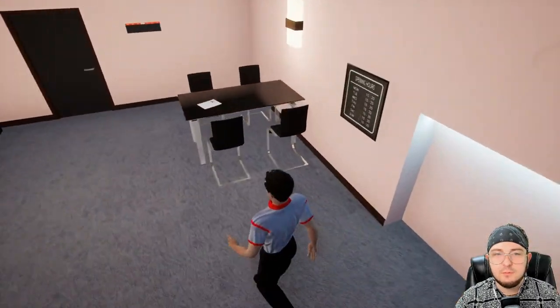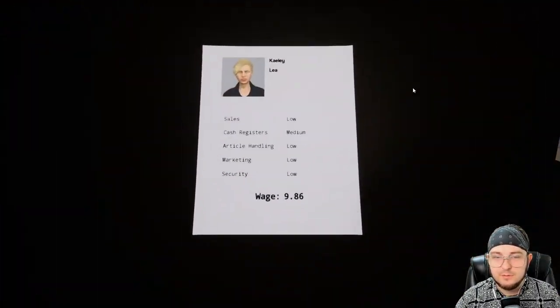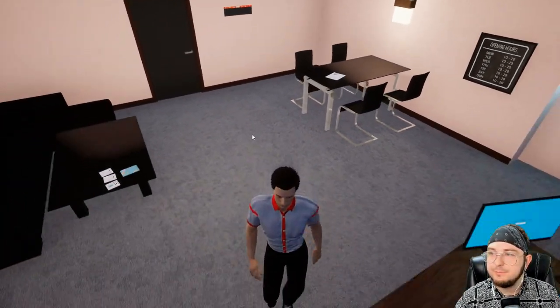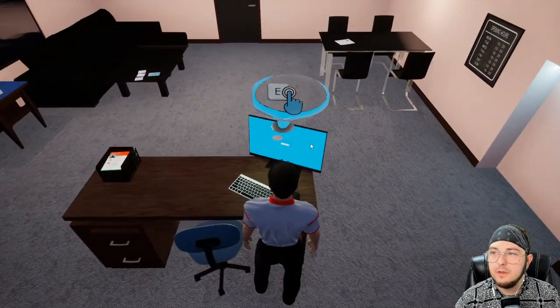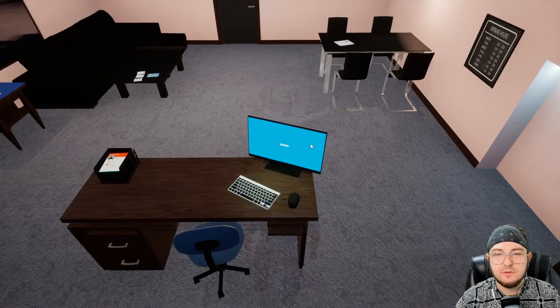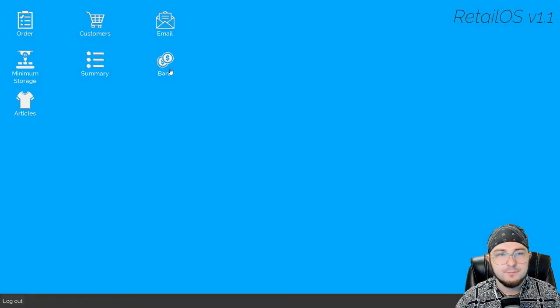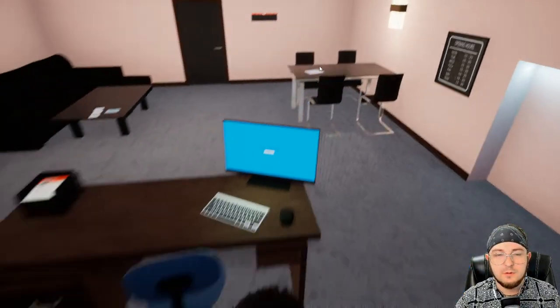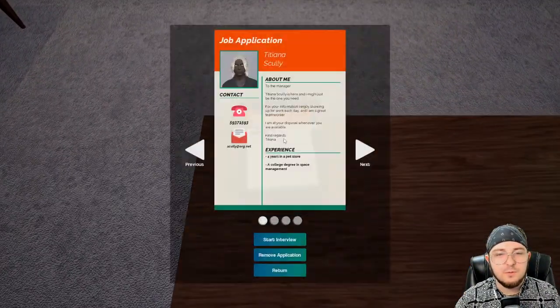Let's see here. Do I have a restocker on standby? Possibly. Anybody that wants to do restock? I do not. Just the one person, Kaylee Leah. Ay, ay, ay. You didn't put computers on display. You have at least one still left. Is that right? Did I still have one still left? I want to see if I can find a restocker.